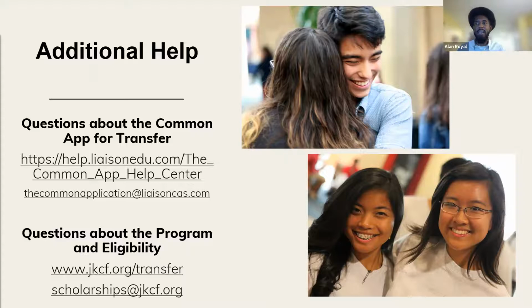Okay, and then this slide just lists a couple of references for seeking additional help. So for the Common App, if you find that you're having trouble, technical difficulties, it's best to contact them directly. They have a nice website that has a lot of information, frequently asked questions that you can browse around and hopefully get most of your issues dealt with. But if you really are having trouble and you need to contact them directly, you can reach out to the email address listed on the slide here.